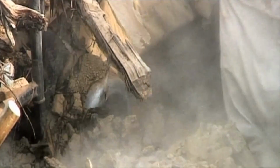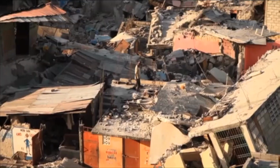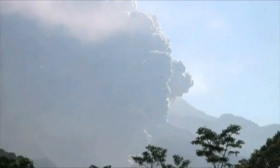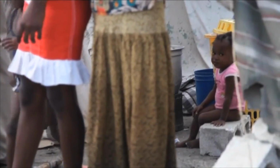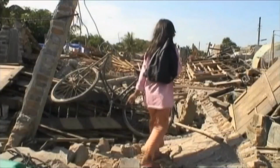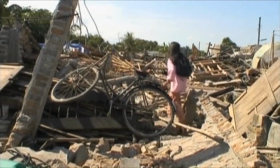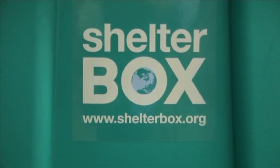Imagine a situation where you've lost everything, whether through earthquake or flood, tsunami or cyclone, volcano or conflict. What would you and your family need to survive? Imagine a situation where you've lost everything. Then a green box arrives, a shelter box.